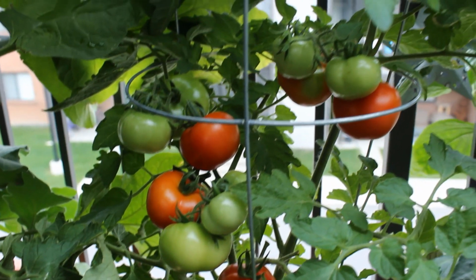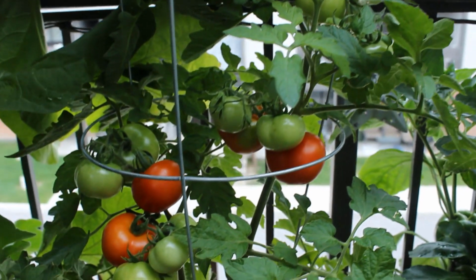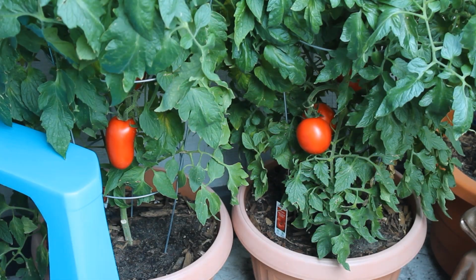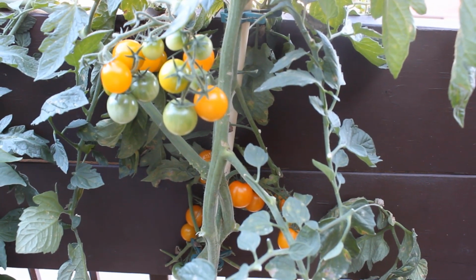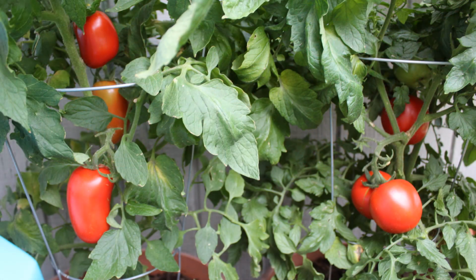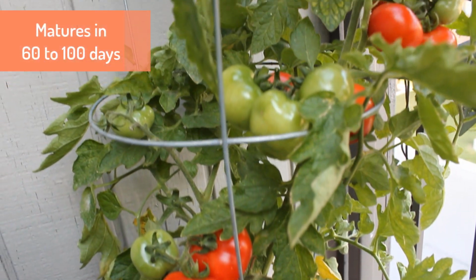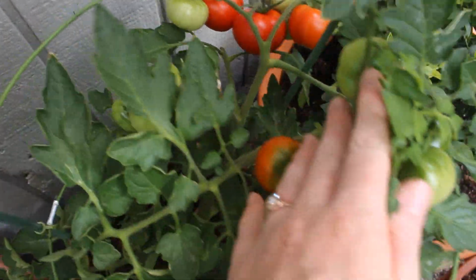Next on my list of healthy vegetables to grow in containers is tomatoes. Often called a vegetable but botanically classified as a fruit, tomatoes are highly nutritious and one of my favorite plants to grow in my garden. There are so many different kinds of tomatoes you can grow in containers, from small and sweet cherry tomatoes to large and meaty beefsteak tomatoes. Depending on the type of tomato that you are growing, days to maturity will differ greatly from plant to plant. For the most part, tomatoes generally take between 60 to 100 days from seed to harvest, but some plants may take even longer than this.